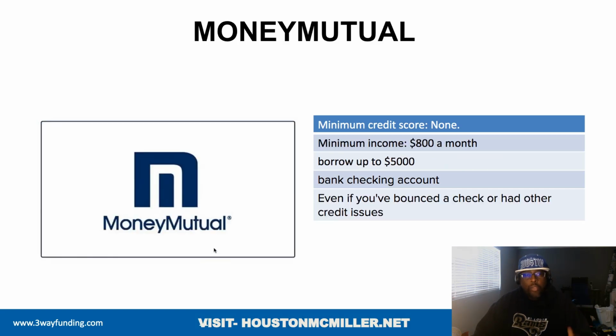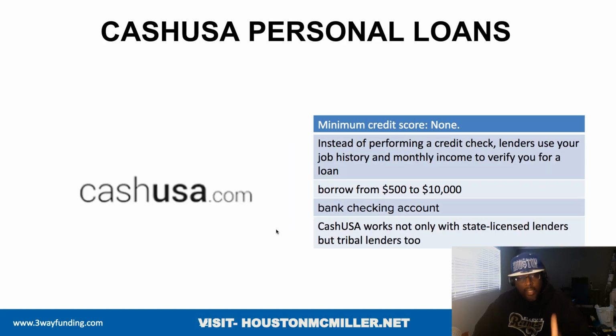Now, another one that doesn't trip off of your credit, they look at your income, your job history, your residence history. It's Money Mutual. The only thing about it, they only loan up to $5,000, but you have to have a checking account. But if you're in Chex Systems, they actually will look past that to help find a lender to loan you the money anyway.